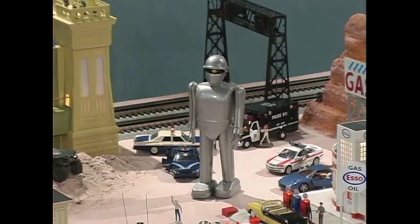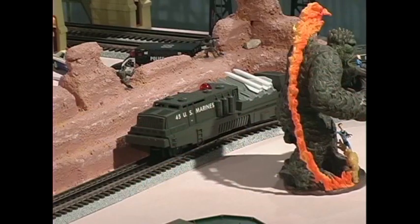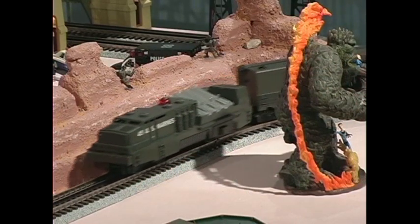One area of interest in the town area is that it's being invaded by a giant robot. And it's a tin toy model of Gort from The Day the Earth Stood Still. Coming to the defense of the town is the U.S. Marines with their locomotive that is about to blast Gort away with their rockets.